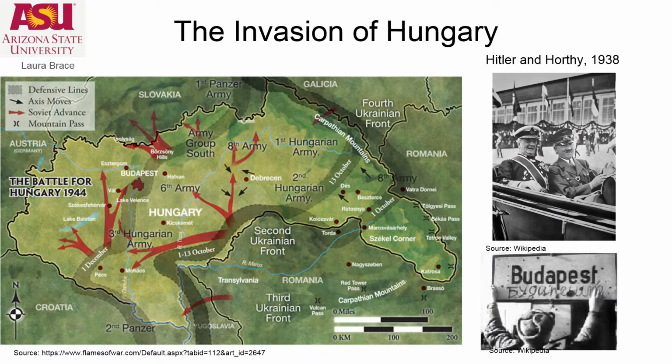The invasion of Hungary. Romania and Hungary had been allies of the Axis powers throughout the war. Romania was a source of oil and gas and other vital resources for Germany. Hungary had an anti-communist authoritarian leader, Horthy, who also held anti-Semitic and anti-Slavic views. Hungary's submission to Germany created what is known as the Hungarian Holocaust. Hundreds of thousands of Hungarian Jews were deported to death camps and forced labor camps.